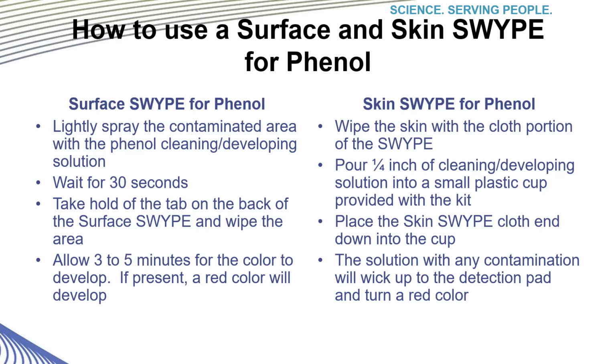So how to use a surface and skin swipe for phenol. For the surface swipe, lightly spray the contaminated area with the phenol cleaning developing solution. Wait for 30 seconds. Take hold of the tab on the back of the surface swipe and wipe the area. Allow 3 to 5 minutes for the color to develop. If present, a red color will develop.